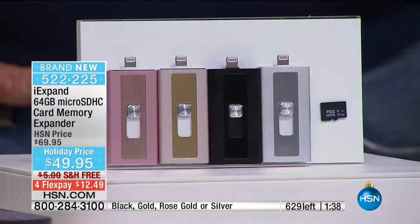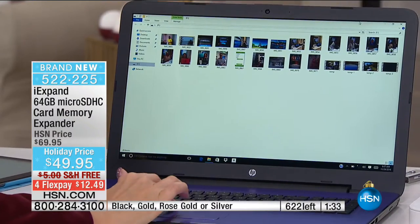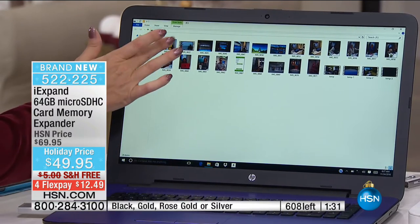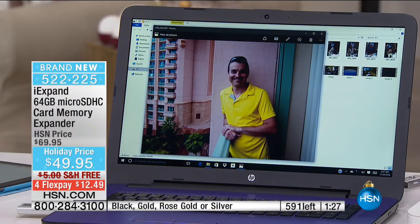But think about it. It's so smart. Rather than paying, because if you try to pay, they get you like an extra $100, $125 for the extra storage if you buy an iDevice like that. And if you didn't do it in the beginning, you're kind of stuck because now you have to get rid of pictures. Don't do that.